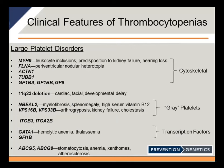If some of the extra-hematopoietic symptoms can be identified, then specific genes of interest can be targeted for testing, which saves time and money. For example, we get a lot of tests at PreventionGenetics for MYH9-related disorders because the patient has a blood smear with a very obvious pathology of large platelets and leukocyte inclusion bodies. Even defining platelets just based on size, breaking it down to large, small, or normal platelet size, will narrow down the relevant tests for a particular patient.